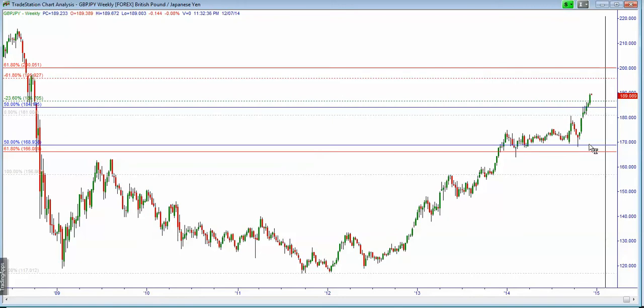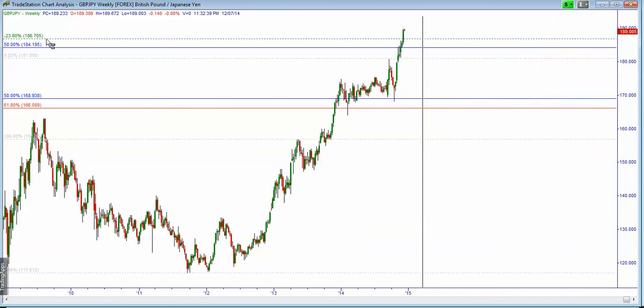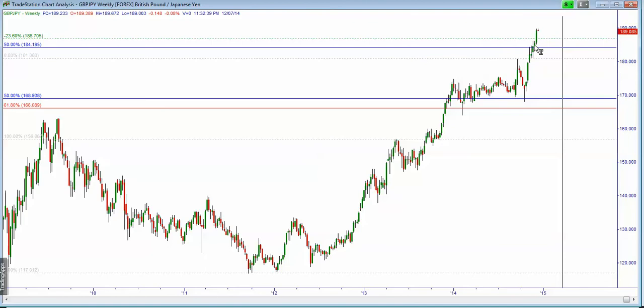At the moment, congratulations to those who took this trade at 168.93, which brought price into the 186.70 first target, and that would be a typical swing trade which took a few weeks here and had a great reward to risk.